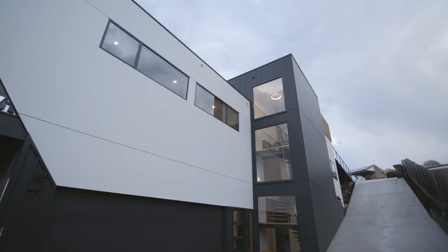We've used so many James Hardie products in this home, but the big key one is the James Hardie fine texture cladding, because that has created the finish that we desired.